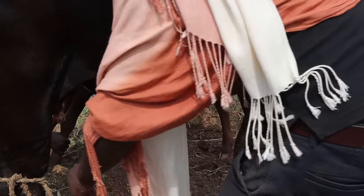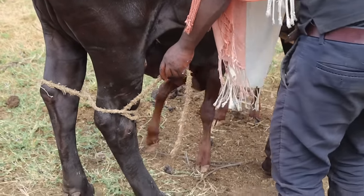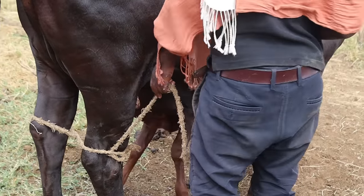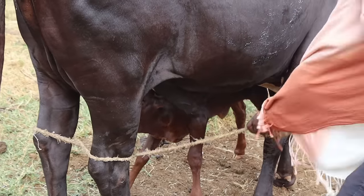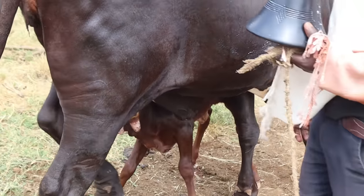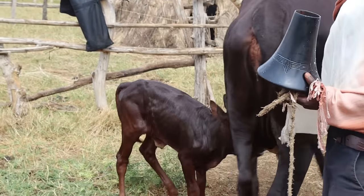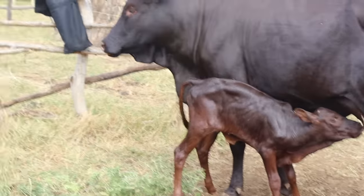And now, like you can see, he's done milking. That process of removing the rope, it's called okubohora. Why is he touching it? He's cleaning the pot with the cow's skin, because remember, that's why we actually brushed first. We brush the cow first. The cow's skin is already clean.